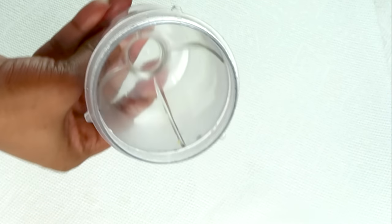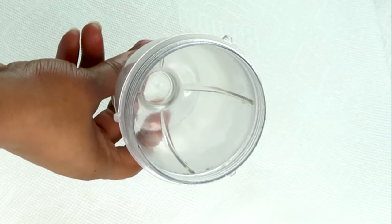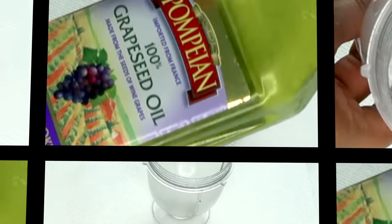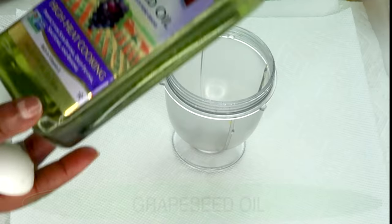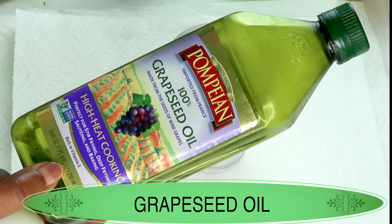To make this recipe, you're going to need a blender. If you do not have a blender, you're going to need a whisk. So here I have the blender. And the first oil that I'm going to use is grapeseed oil. And I'm using grapeseed oil as a carrier oil.